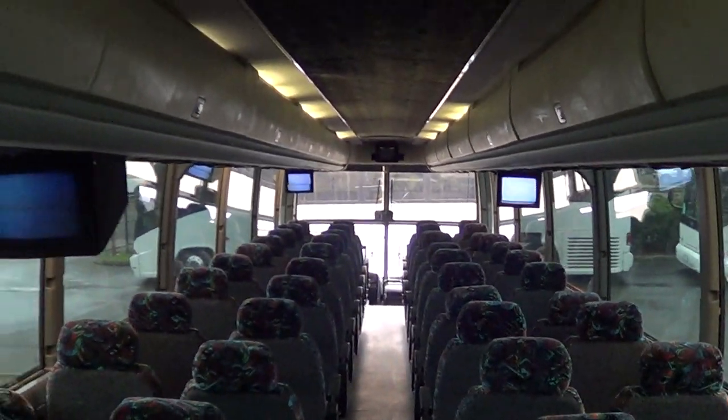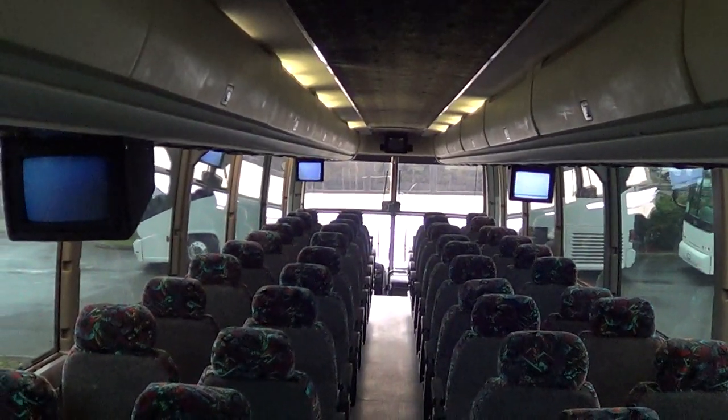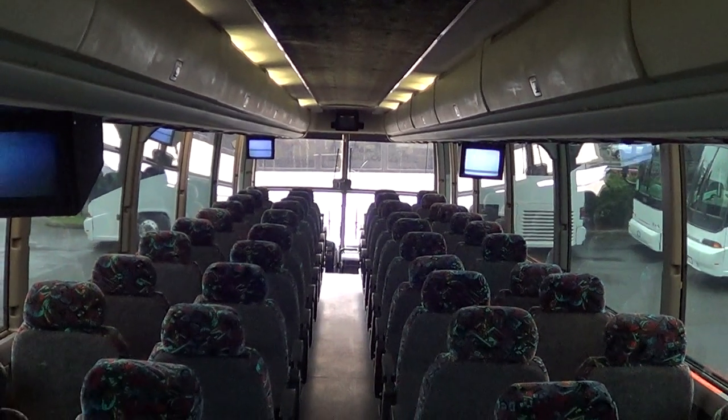It's got four TVs going through it. The one up top in the center, all the way down above the driver, is not working. I hate to say it again, it has not been through the shop. If that's something you're worried about, we can definitely take care of that for you. And restroom here in the rear, flush toilet and sink. Look at that, vanity mirror, oh yeah.